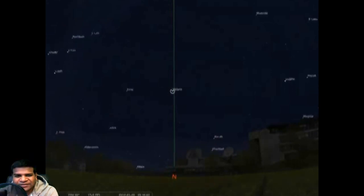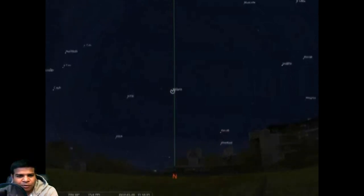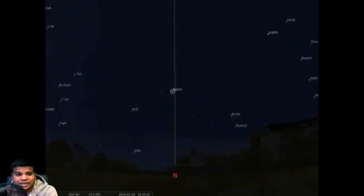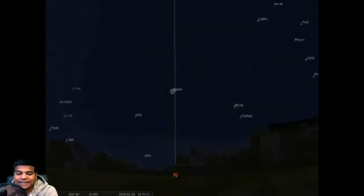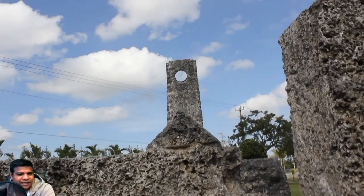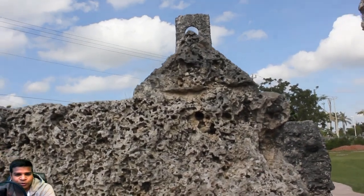You can not only see the North Star, but you can also calculate the 4 seasons because the North Star will rotate among the quadrants depending on the seasons. During winter, you will see the North Star in the top right. It'll move to the top left during spring, will descend to the bottom left during the summer, and to the bottom right during fall.